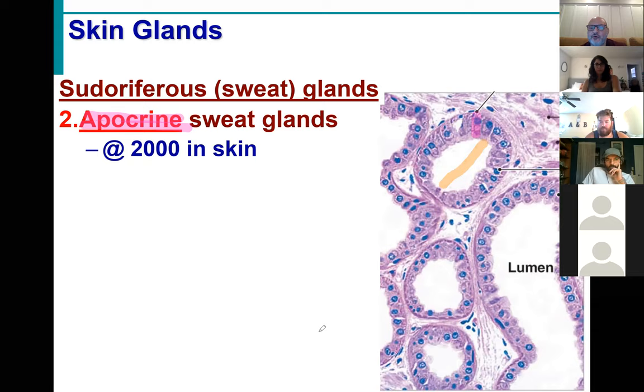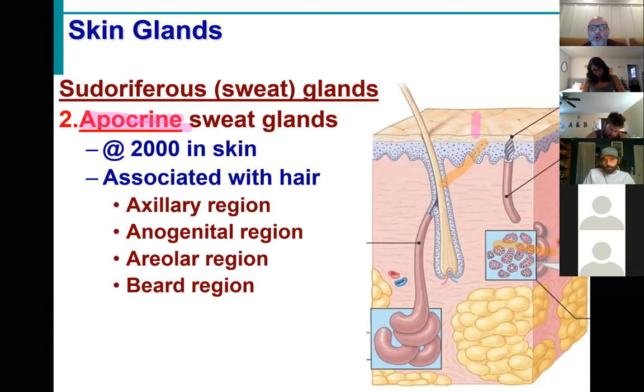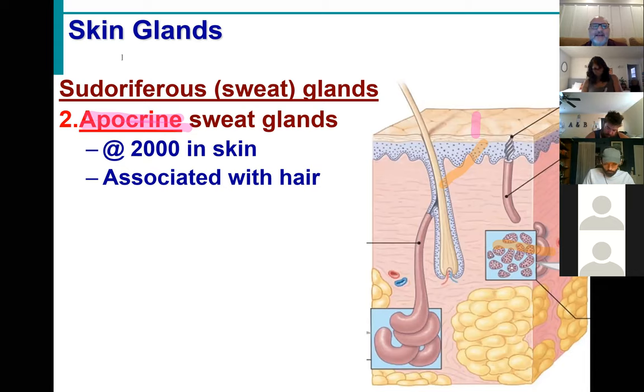The lumen. Lumen. So notice they're both coiled tubular glands. We're seeing some cut tubes at different orientations, but this one's lumen is massive because this one produces a much more organic sweat. This organic sweat doesn't play as much of a role in our temperature regulation as the eccrine one does. So what is it there for?